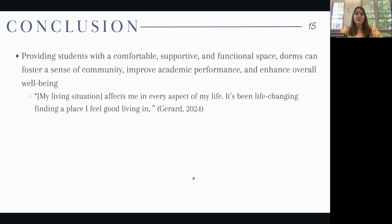And so in conclusion, I have found that providing students with a comfortable, supportive, and functional space is able to foster a sense of community. It is able to improve academic performance and enhance a student's well-being. This was found through many preliminary research sources, firsthand interviews, exploring the spaces in person, as well as coming up with designs that really echo what the research has said.